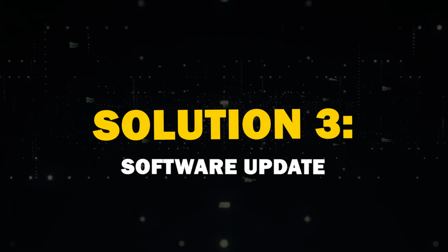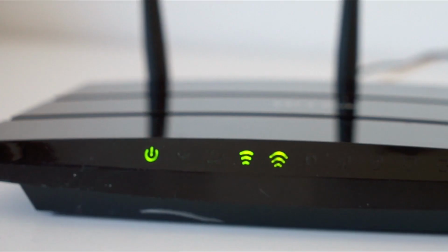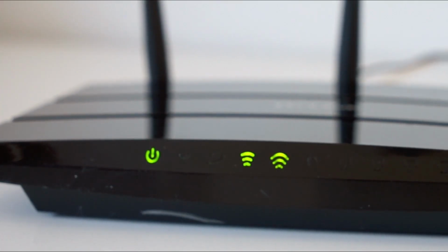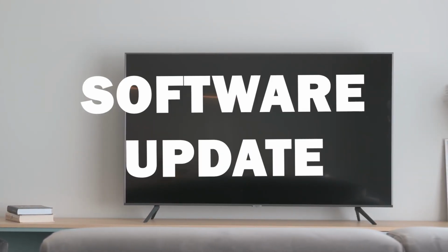Third solution, software update. Ensure that your TV software is up to date. An outdated system can sometimes cause Wi-Fi hiccups. Go to Settings, Support, and Software Update.